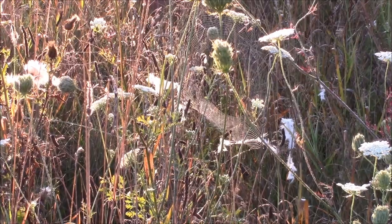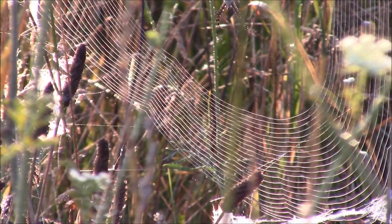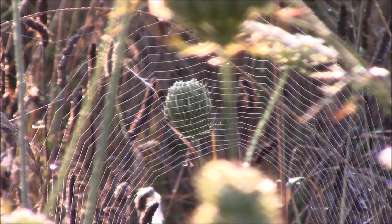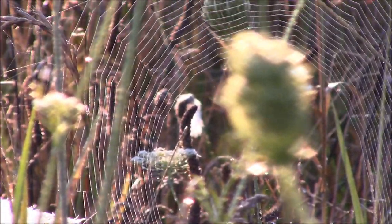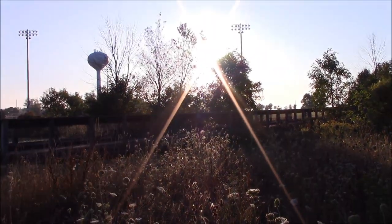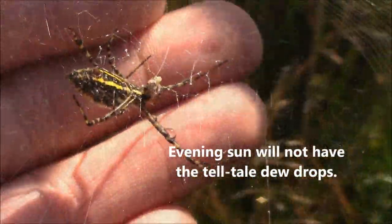You see the web yet? Right in the center of the screen, and the lower portion of the web is being lit up by the sunshine with the dewdrops. That's why this is a good time of the day to go spider hunting, not only to get the dewdrops, but to get the sun behind them to illuminate them. There's the sun back there. This is the time you want to go out spider hunting, early in the morning or sometimes later in the evening hours.